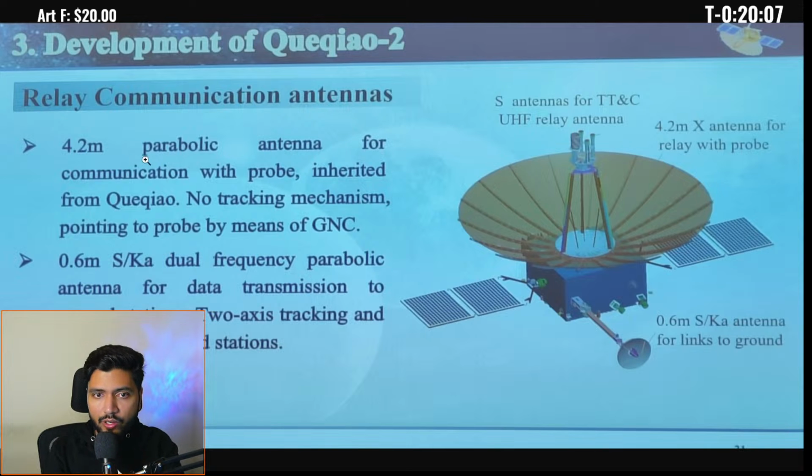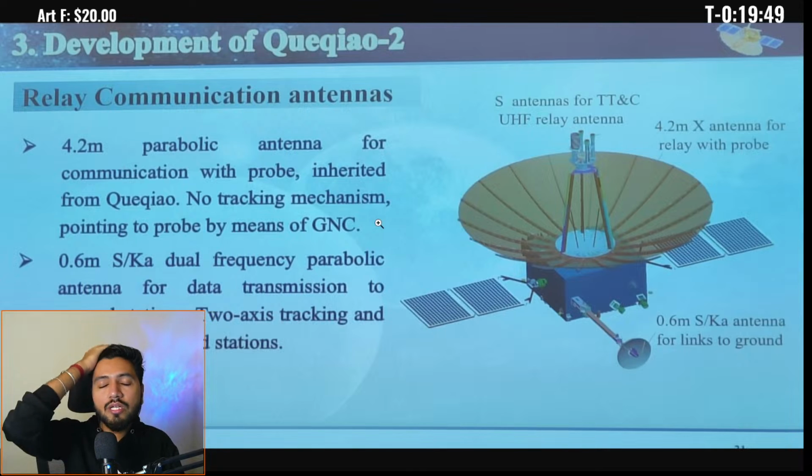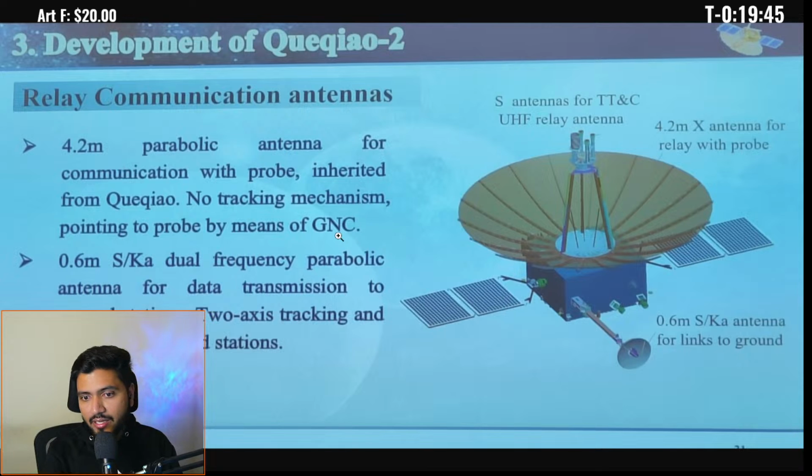It has a 4.2 meter parabolic antenna. You can see it does not have any tracking mechanism. This you need to see. All the pointing and orientation is controlled by its own guidance and navigation control system, which is something to look forward to, because most satellites had star trackers and all enabled, but we don't have anything here. I am interested to see how they do it. They have already figured it out, but I will definitely read about how they actually do it. But yes, it has all these things.